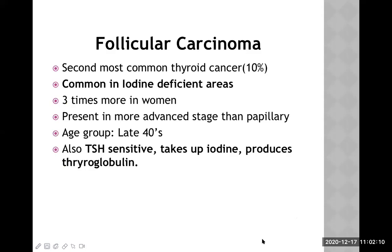Now, the second tumor or cancer on our list is follicular carcinoma of thyroid. This falls second in the ranking of thyroid cancer. It is common in iodine deficient areas. This is a very important point, so we need to take a good history. Probably they have a long-term goiter, and that goiter may develop or convert into follicular carcinoma. It is 3 times more common in females again, and it is present in a more advanced stage than papillary carcinoma of thyroid because it metastasizes quite early, and metastasis is one of the very important features of malignancy.